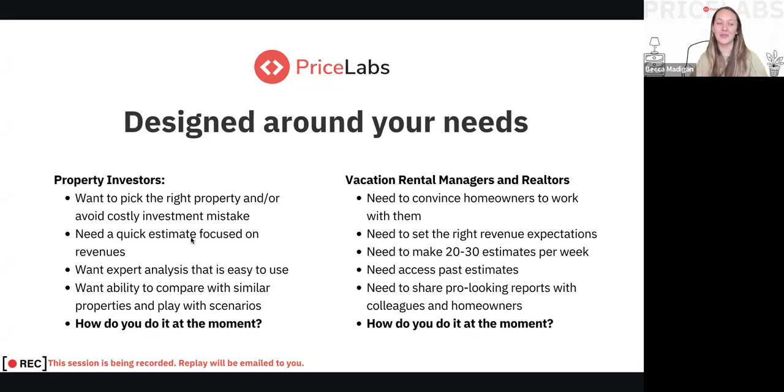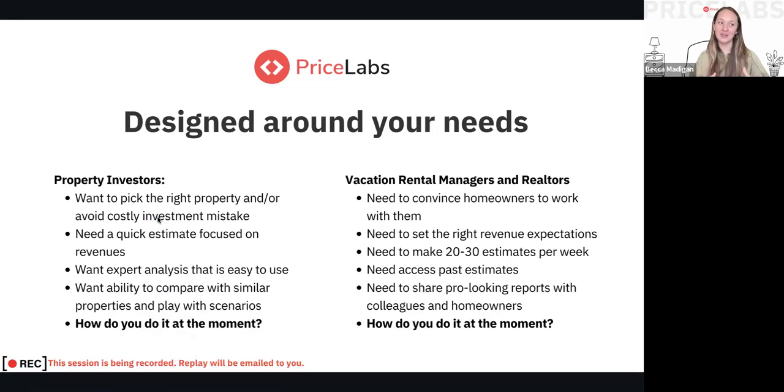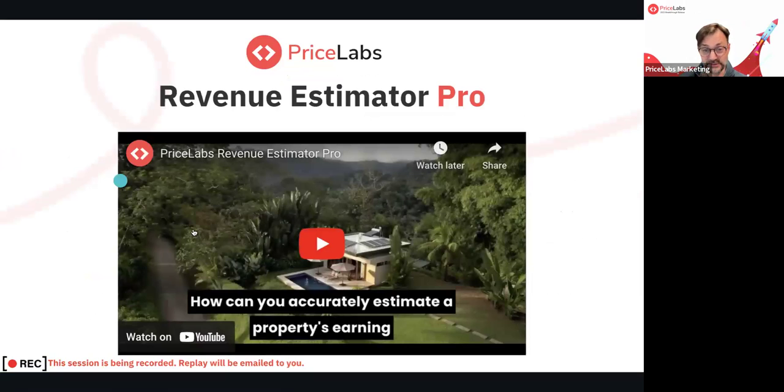And especially when you're talking with owners that don't necessarily see their home as a business, they want to make sure that the numbers you're giving them are very specific to the home that they're potentially going to sign on with you. That makes sense. So to answer the needs Becca had in her position, or you may have as an investor, that's where we created Market Revenue Estimator. And we have a quick 2-minute video, and I will end up here and pass over to Becca.